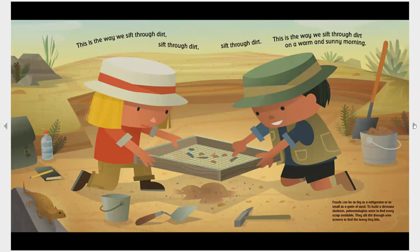This is the way we sift through dirt, sift through dirt, sift through dirt. This is the way we sift through dirt on a warm and sunny morning.